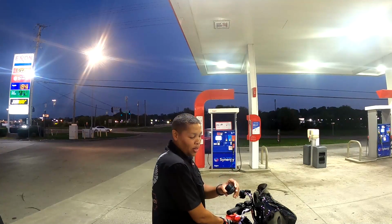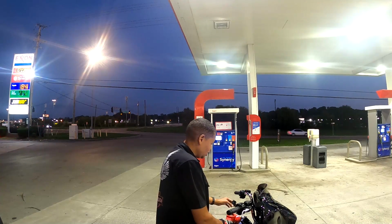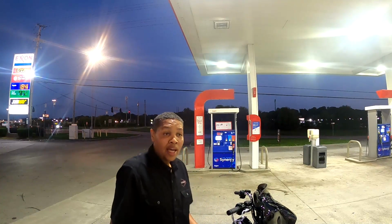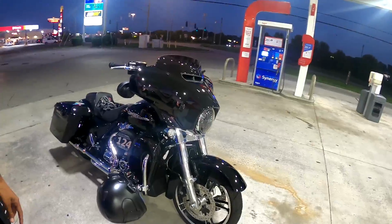I can't stand when you get gas on your motorcycle, so I do this. I take it and do it this way, so you don't drip gas on your motorcycle. Helmet's hanging right there, but let me show you the motorcycle.